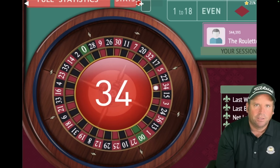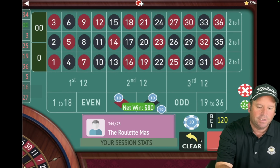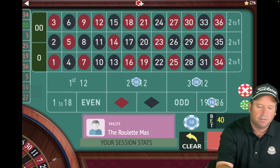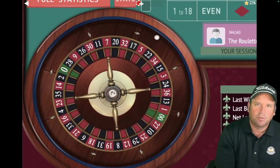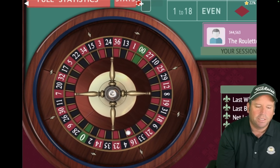That's a 34 red, though. That's a good one. Fantastic. So we're up 370. We go back to the 30 now. And the whole key to this is keeping your bankroll. And we haven't even needed close to that $3,000 bankroll yet.